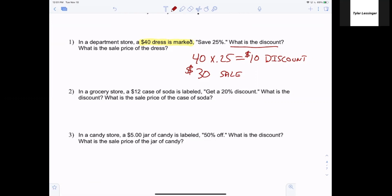That's okay. It's not a big deal at all. Right, but now I want to show you something. Eyes up, because do I really need to do that? Or can I just say if I get a $10 discount, if it was 40, it's now going to be what? 30. You agree? There's lots of ways.